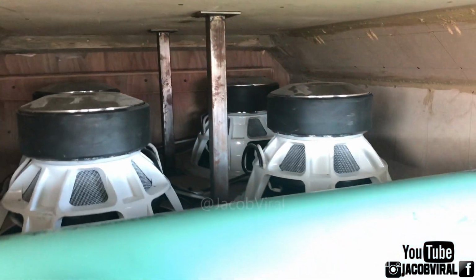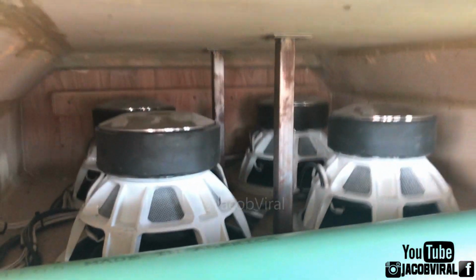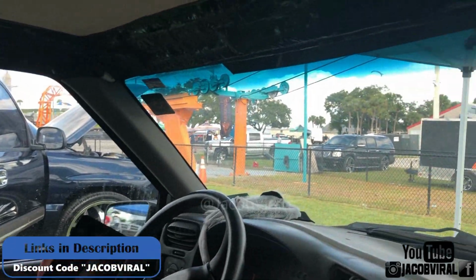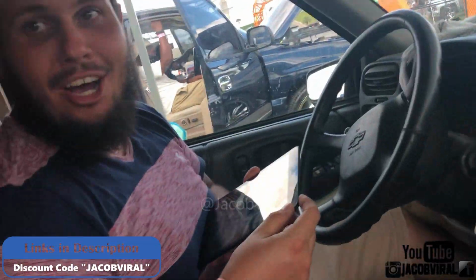I'm working on the mids and highs right now as we're building the door panels. As soon as that's done, it'll be better. I got to do a lot of fiberglass work too, to make it look pretty afterward. I figure it's loud enough now, so we know what to do. When you get it loud, time to make it pretty.